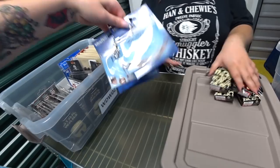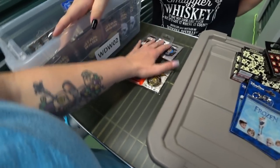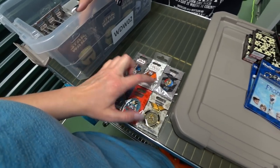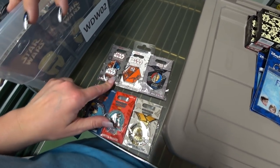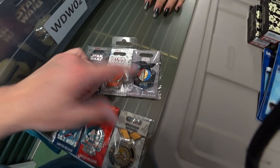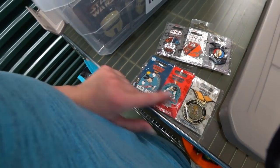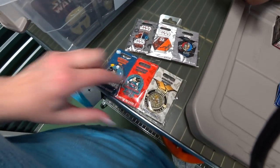What is this? Frozen lanyard pouches, $1.99 instead of $7. Surprised you have some of these left after last week. You get three gorgeous limited release Star Wars Rival Run pins for $5. And you have this pack here that has Darth Vader, and this pack here that is all Mickey. So these are a Star Wars characters three pack. This is a Mickey three pack.